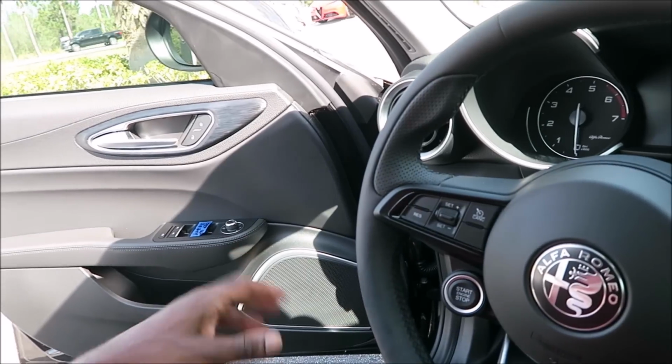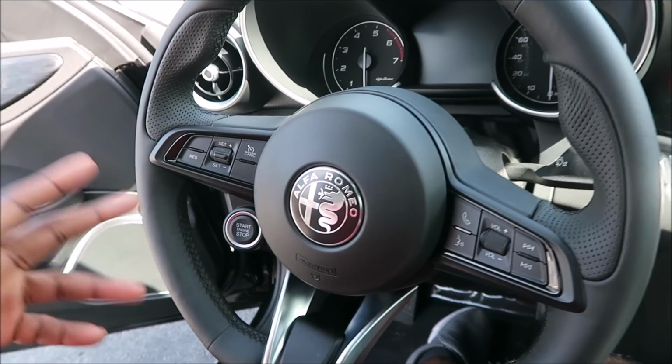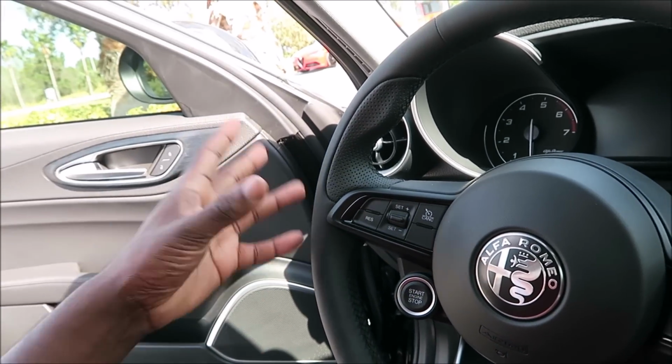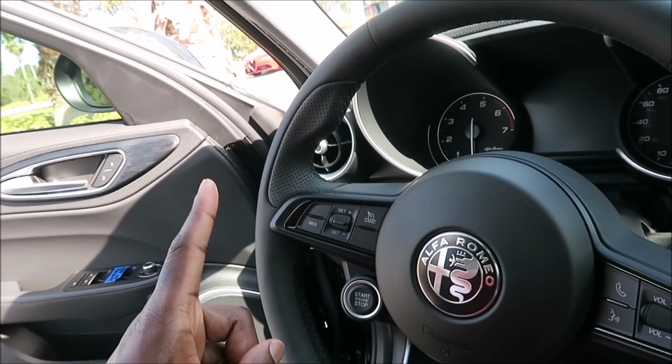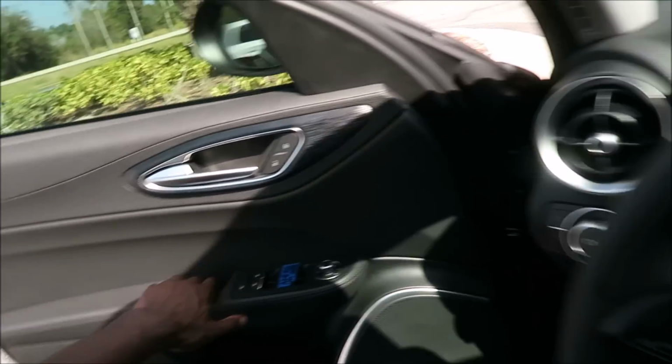And I just did a video driving and using these systems in another video. So if you guys want to check that out, I did it in the Stelvio and I showed you how the new systems work for the level 2 autonomous driving. But that's the second package. Those are the only 2 packages this car has on it. So I'll show you what that all equals up to in a moment here.